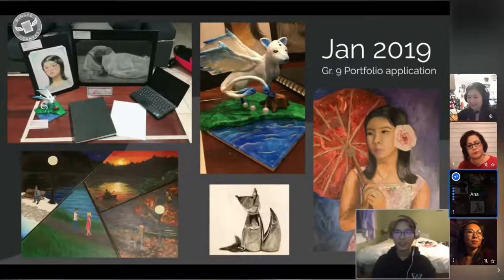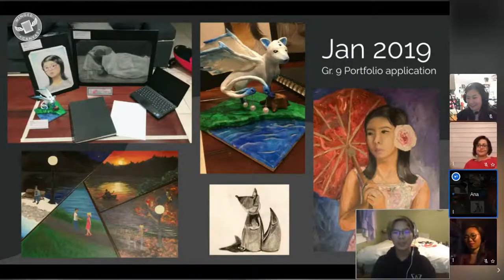It's been a while. I think my art has improved a lot, but I can confidently say that without Art Hub, I would not have been able to go to Unionville at all. So these are just some of my works.